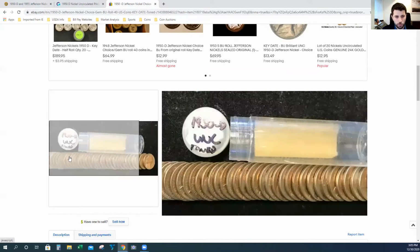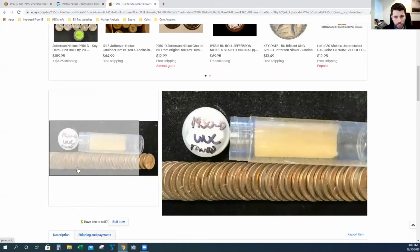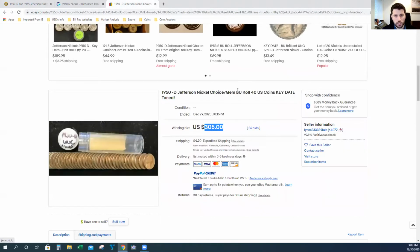And you'll notice with this one, clearly it's not original. It's in a plastic tube. You could see all of the coins already displayed. And what does that tell an astute coin collector and investor? Obviously, they've been searched. The good ones have probably been taken out and graded, and what's left is a bunch of stuff that doesn't meet the grading standard. So $300 is really the fair price for essentially a searched, uncirculated 50D roll.